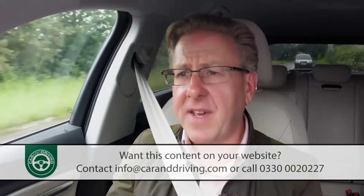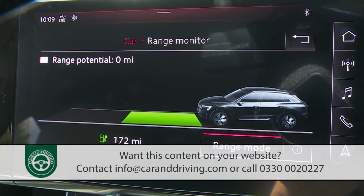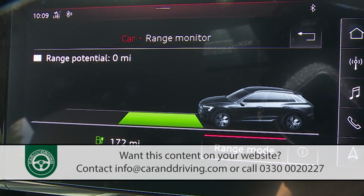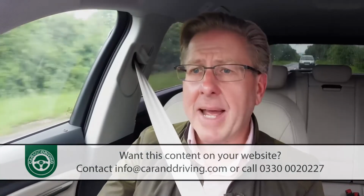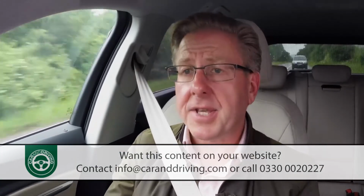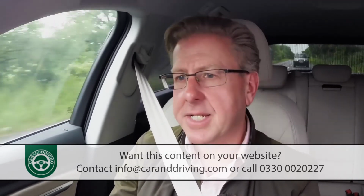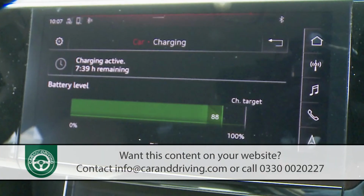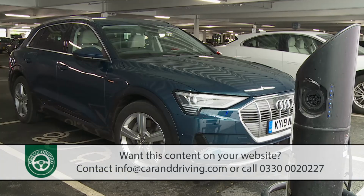Other useful EV features on the higher central MMI screen include a range potential screen showing the extra distance you can travel by turning certain convenience features like the climate control off, which can actually make quite a difference. Plus, there's a total range screen which shows your remaining distance graphically and digitally, and a charging screen which tells you your battery level and, if you're connected up, exactly how long you still have to charge for.